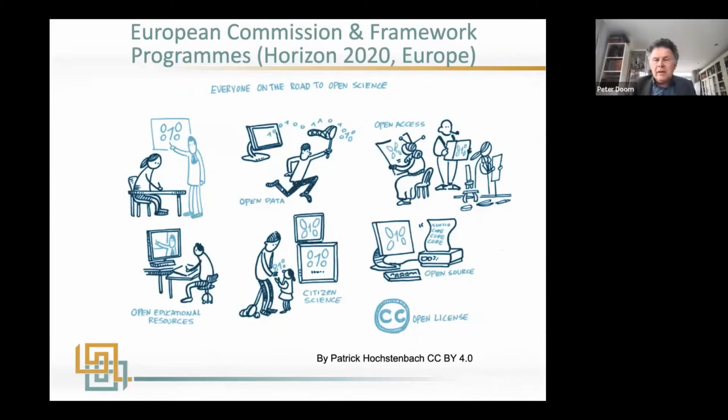To start with, a little bit of the context in which we are doing this work on data management. That all has to do with the idea, in which the European Commission is playing a large role, but also all kinds of other organizations across Europe, that science should be as open as possible. And that entails a whole variety of things. Of course, we are not going into all the details that you see depicted in all those little cartoons. It is about open access, about open data, about open education, about citizen science, and you name it. But we're focusing here today on open and also FAIR data.